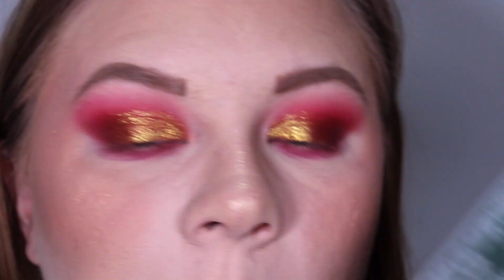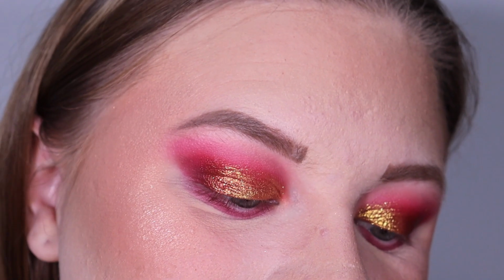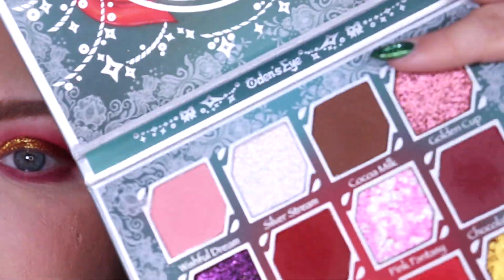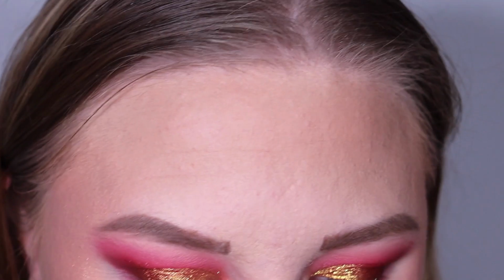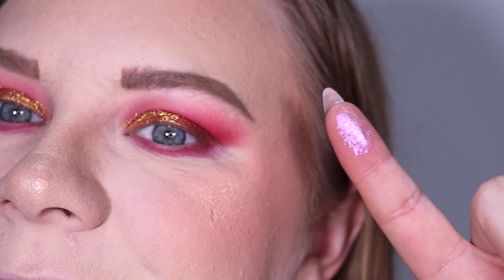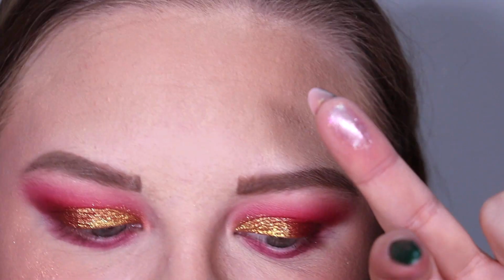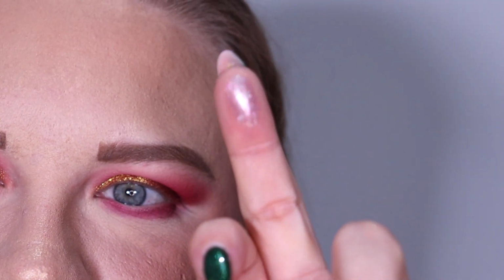Okay, and then for the inner corner and brow bone, I'm honestly deciding between this shade and this shade. The Pink Fantasy looks really cool, but then Silver Stream also has a white, goldy, pinky reflect. It looks stunning. Oh my god. These shimmers are actually insane. So that is Pink Fantasy. It's got almost an iridescent colour finish. It's so beautiful. And then this is Silver Stream, which again looks really iridescent.